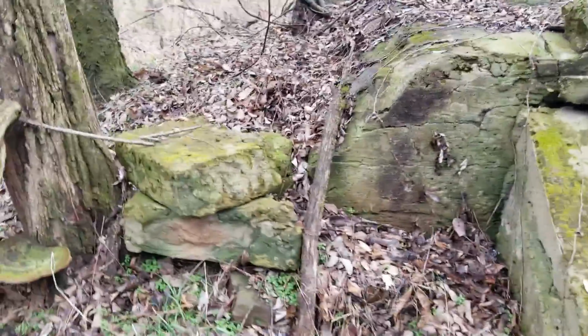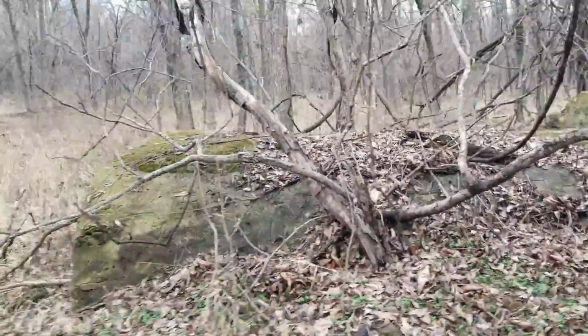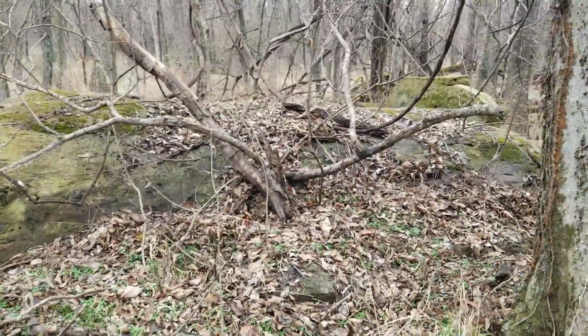Steps are in place still. There's an air shaft up there. There's a bird nest too, looks like. Pretty dang cool. Look at that, it's awesome.